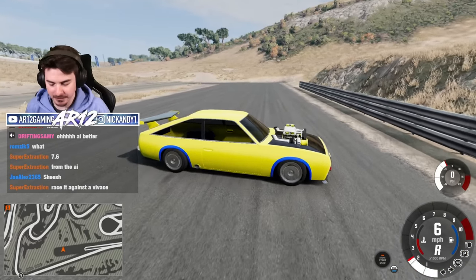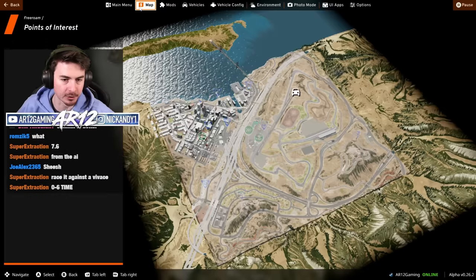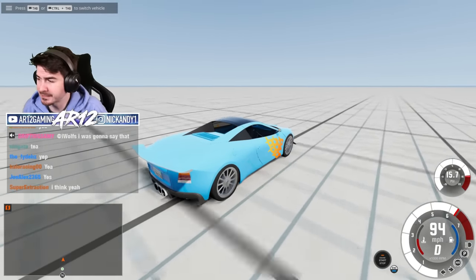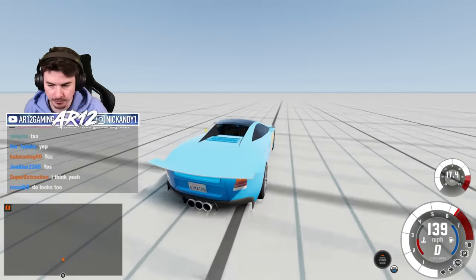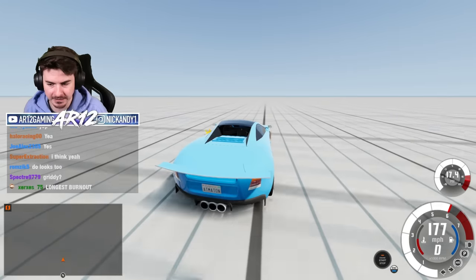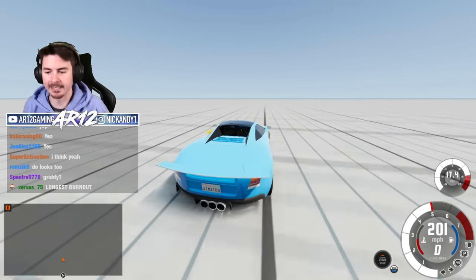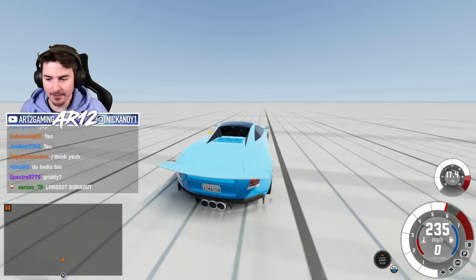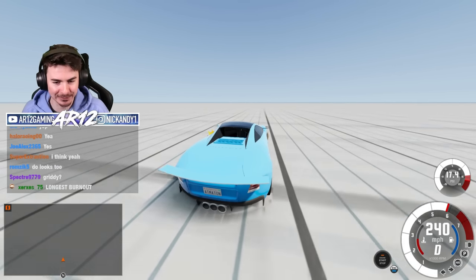Maybe we need a little top speed test. Maybe we should head back to the grid. They obviously weren't designed for it, but it might be interesting to see what they do. So let's go. 120, 140, 150, 160, 170, 180, 190, 200 miles an hour. That thing's insanely fast off the line. 17 PSI of boost. That's crit.